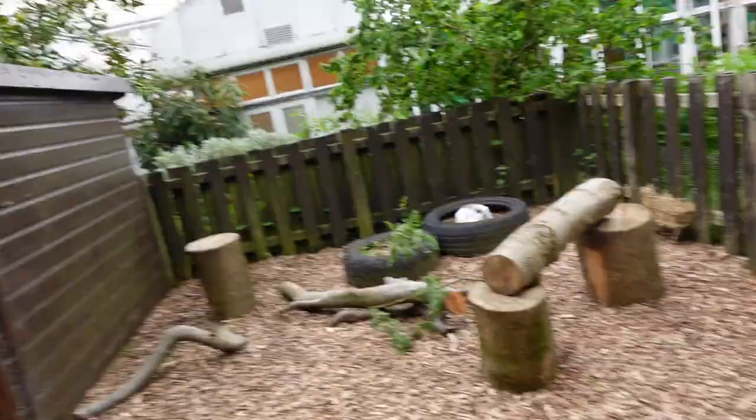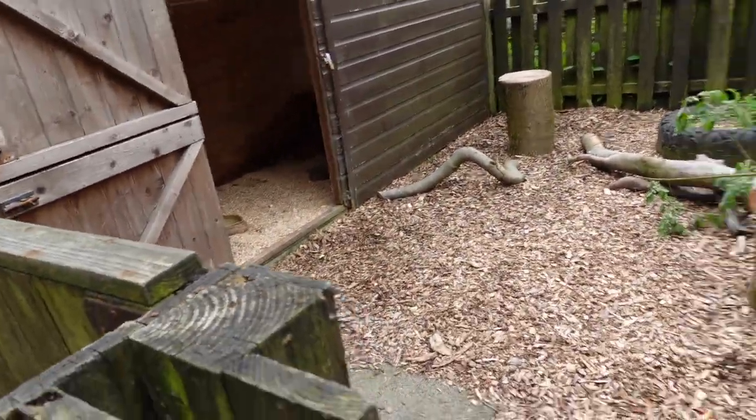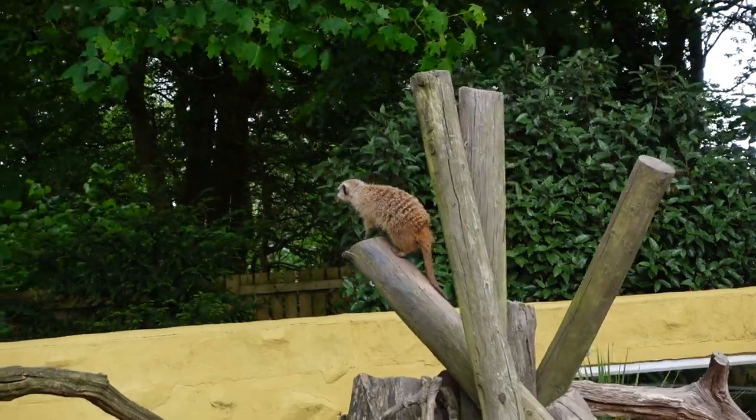Me and the besties. There was a rabbit and a guinea pig, I think, as well. There's pretty much everything in here. It's a pretty wild little zoo, especially when it's cold. You'll also see them in here, and they stand on there, so really close, which is really cool.